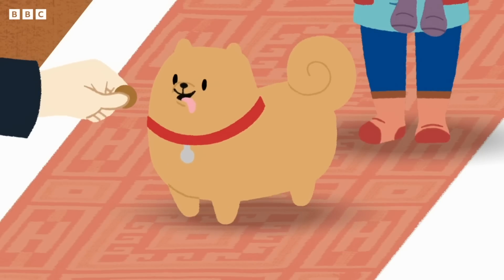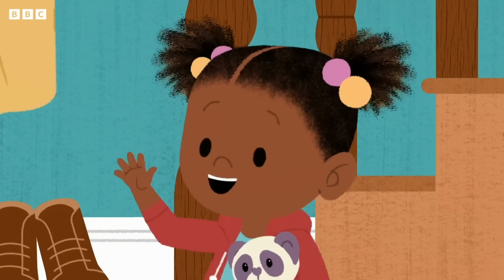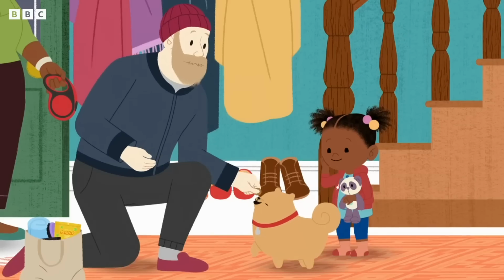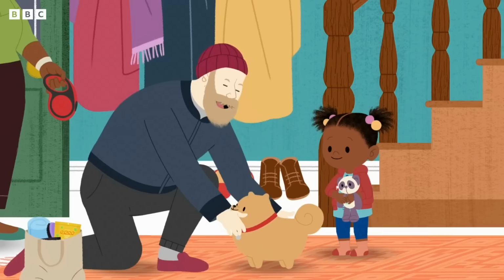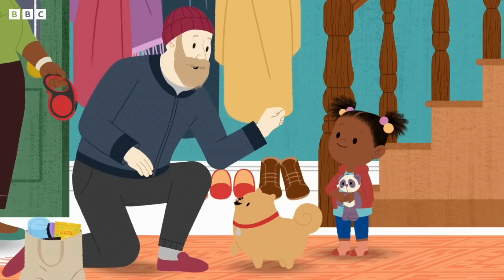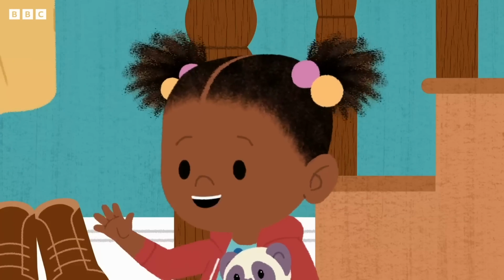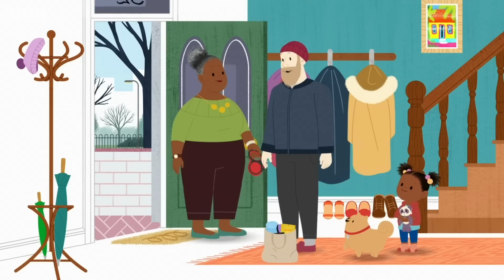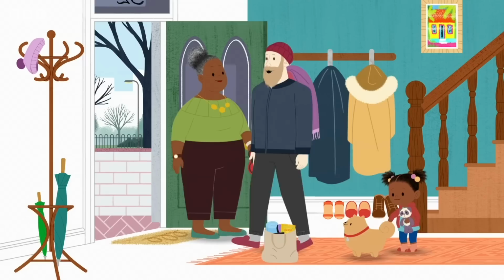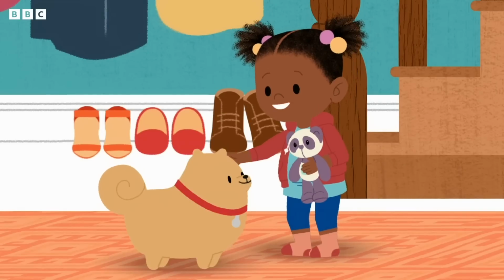Roll, Monty. Roll over. Who's a good boy? Who's a fluffy boy? Yes, you. Yes, you. We've been working on that rolling over trick for a long time. It's a very good trick, Monty. Right. Better be off. I'll see you all later. Have fun looking after Monty. Good dog.